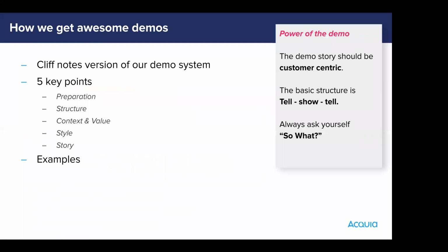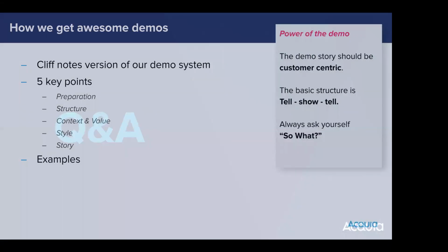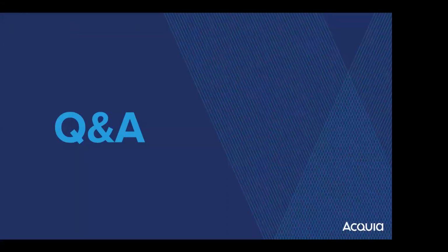And again, the 3 things that I want you to come away with: make sure that your demo story, and it needs to be a story, is customer centric. Remember that the basic structure of a good demo is tell, show, tell. And always, always, always ask yourself, so what? Why is this important? Why am I showing this? So with that, I think we can bring it back for some QA.